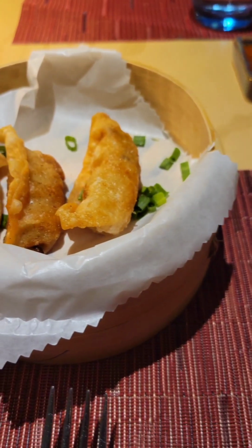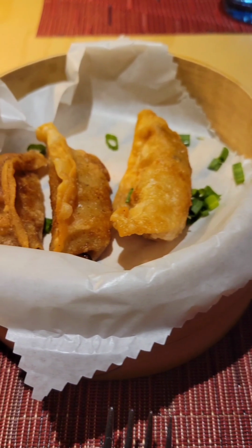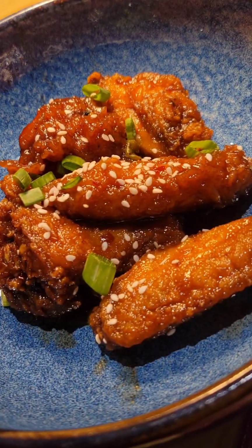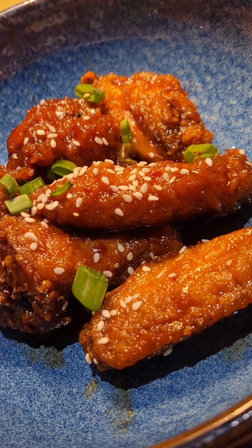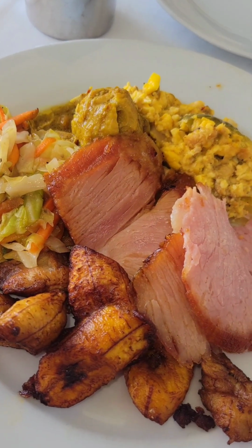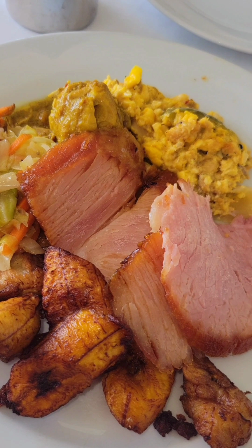And then here are some items from the Asian restaurant. There were some others, but just remember to make a reservation if you want to go. We weren't wowed by this restaurant at all, but buffet to the rescue next day. So we went to the buffet again. Plantain, ham, ackee and saltfish, some steamed cabbage, lots of options.